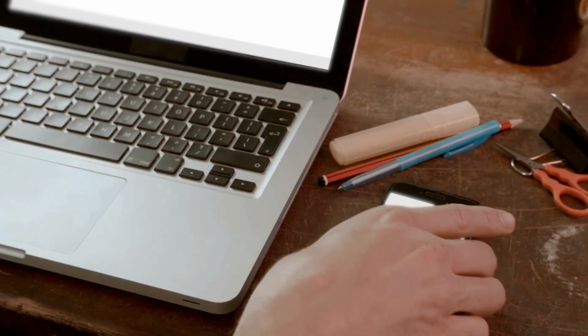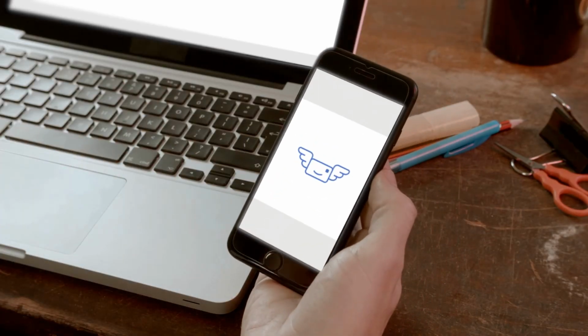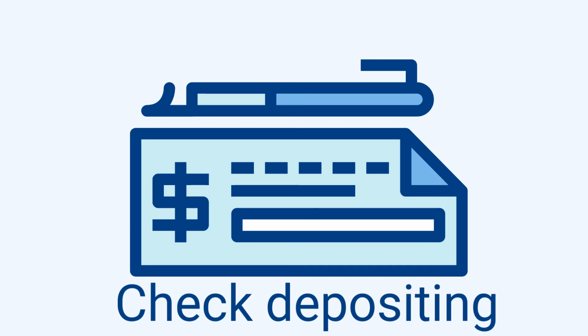A VPN virtual mailbox offers mail scanning and package forwarding, allowing you to manage your mail and packages on any device with internet connection. You'll also get check depositing. Say goodbye to long commutes to the bank. With a VPN virtual mailbox, you'll be able to deposit your checks remotely. The con of using a VPN virtual mailbox is limited selection of 4 locations at the moment.